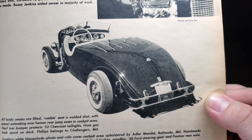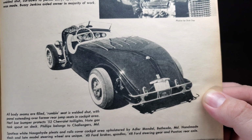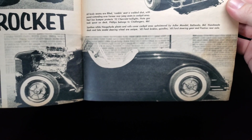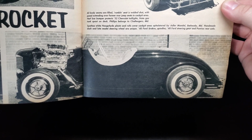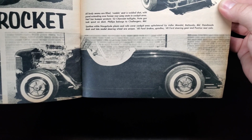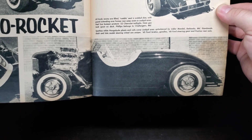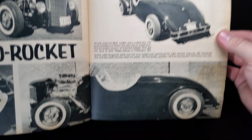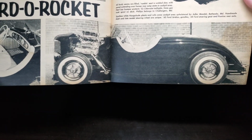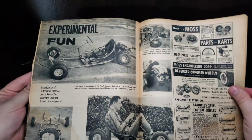Nerf bar bumper protects 52 Chevrolet taillights. Note gas tank spout on deck. Phillips belongs to the Chandlers of Maryland. The spotless white Naugahyde pleats and roll covers cockpit area, upholstered by Adler. Handmade dash and late model steering wheel are unique. 40 Ford brakes, spindles, 48 Ford steering gear, Pontiac rear axle. Definitely a unique piece. Just don't know if that big Cadillac grille fits the little body, but certainly is a unique piece.